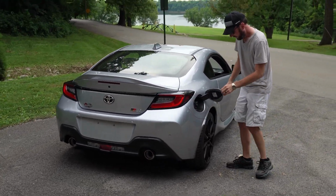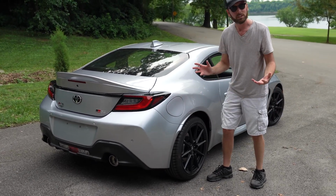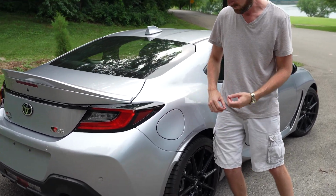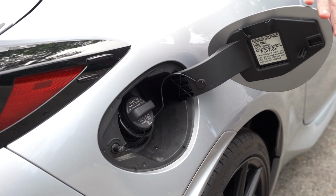Coming around to our little gas cap. I really like the shape of the gas cap. They could have just done a circular one, but they made it this really interesting shape. It's like your fuel door could actually be a conversation piece. It's kind of like a work of art, the way that they shaped it. And we are going to actually have a cap when we refuel.